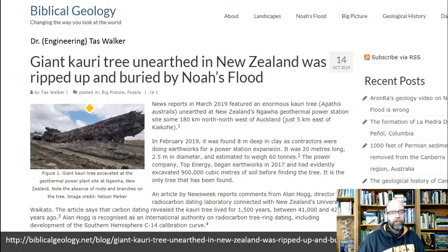And as you can see, Tas Walker, who is an engineer and creation scientist from the New Zealand, Australian area of the world, writes in what he calls his blog of biblical geology that the giant Kauri tree under Earth in New Zealand was ripped up and buried by Noah's flood. So he answers the question right there in the title. He notes that there's this huge tree, 60 tons. How did it get there?